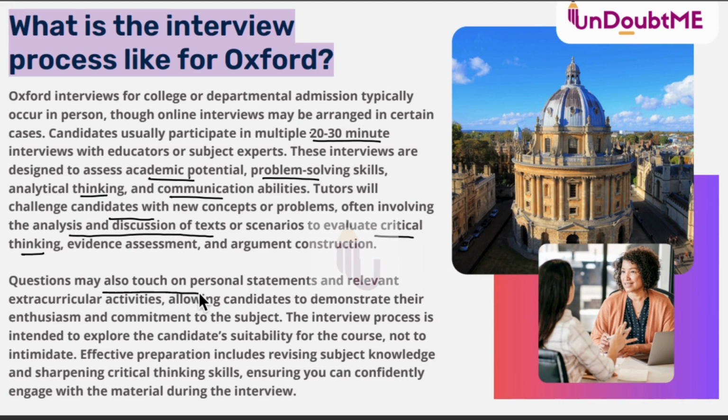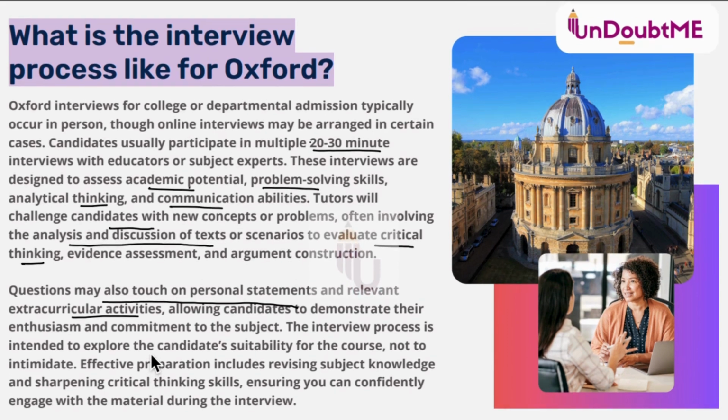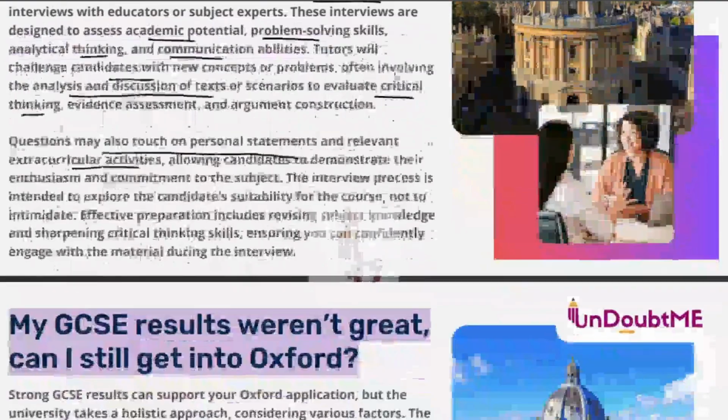They may also touch on personal statements and relevant extracurricular activities. So beware, if you are mentioning anything in your application, then that should be genuine. It will allow you to actually demonstrate how good you really are in that particular thing which you have already mentioned in your statement or the co-curricular. All this is just to make sure how good and sound you are academically, and overall how you can face anything on the spot to check your critical thinking. So the interview may not be considered very difficult, but they just want to check how suitable you are for this particular application. So that is how it is constructed.